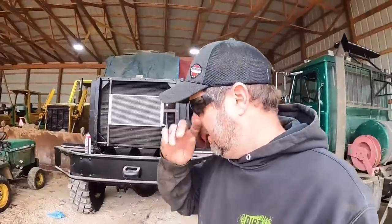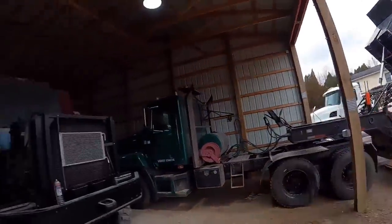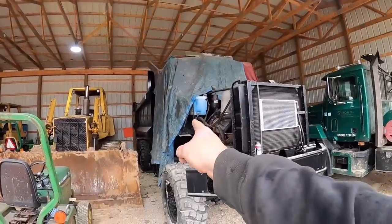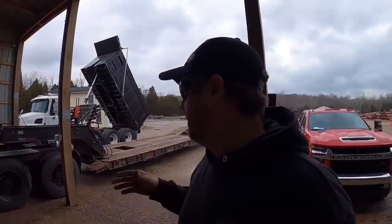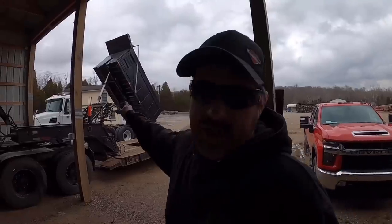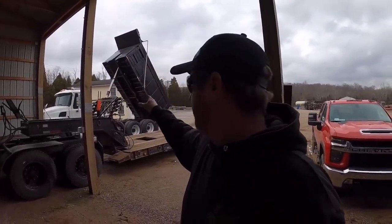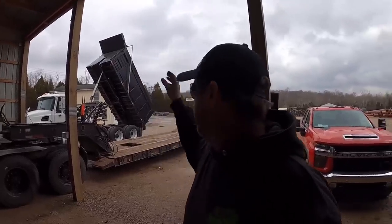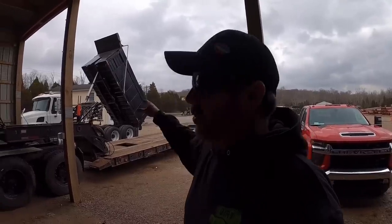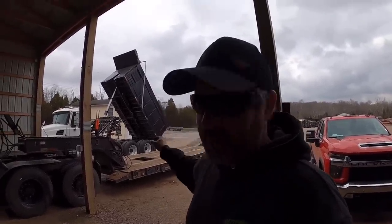All right, so here's what's hard to explain to people that may or may not know. That is a triaxle dump truck. That's going to be a triaxle dump truck. That's pretty much where the similarities end of the two. This truck over here was bought to run up and down the road pretty much on a daily basis. I can put a driver in this truck, he can go out and do stuff, and it's a much more comfortable, economical, affordable truck to run on a regular basis.